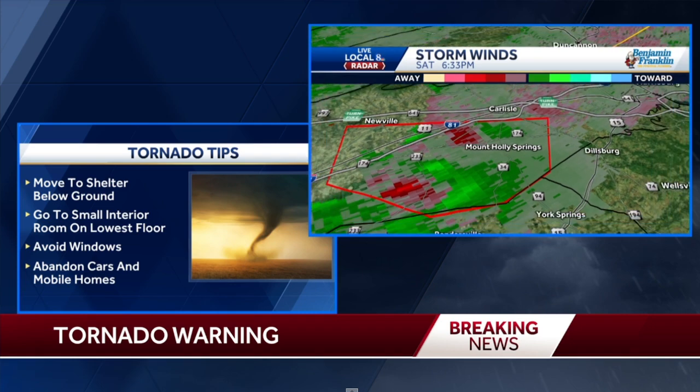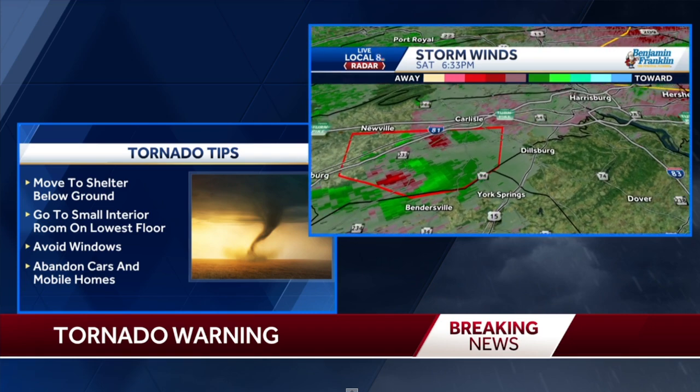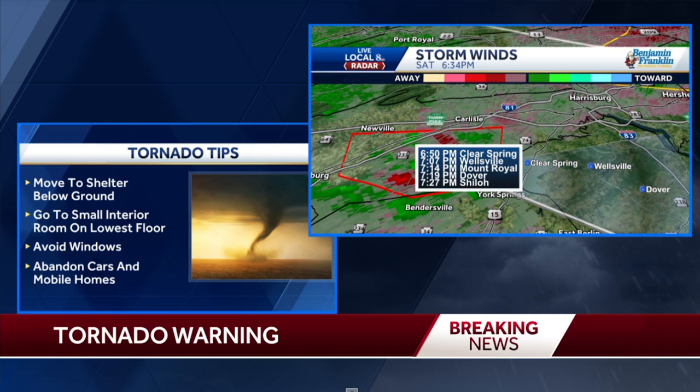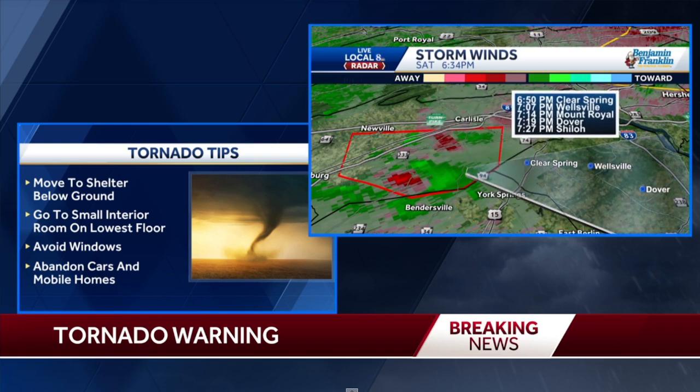I'm going to try to do a little storm track here, Christine. I know sometimes it goes out kind of far, but I know this is moving, as you mentioned, around 25 to 30 miles per hour. So we'll give you some other places that could be impacted over the next half hour or so. But I would say if you're anywhere in northern York County, you'll want to be on high alert for this if it continues to show the characteristics that it is now. And I would say northern Adams County as well, near Bendersville, near York Springs. So these are the spots where we really need you to pay attention over the next 30 minutes or so as this storm moves to the east.